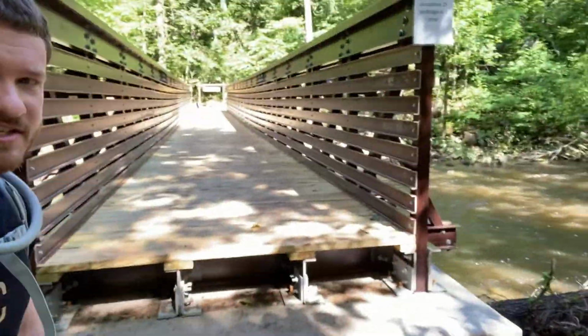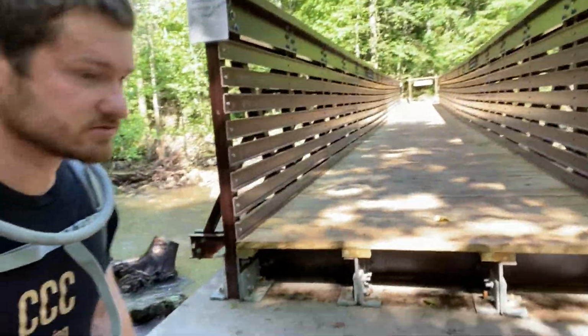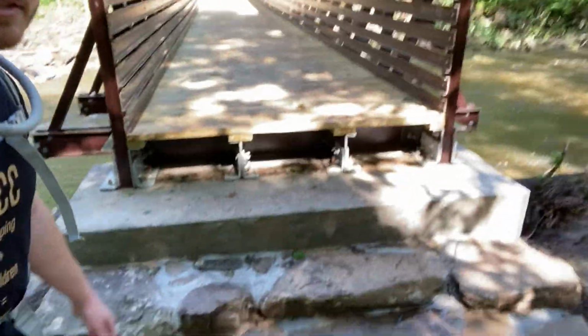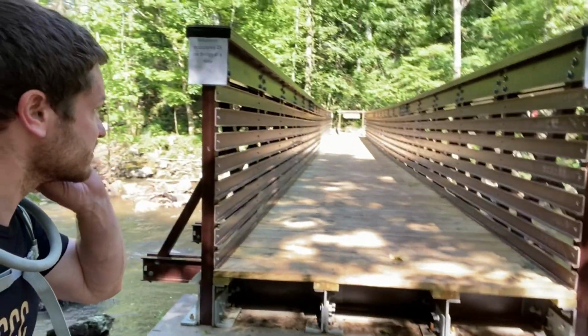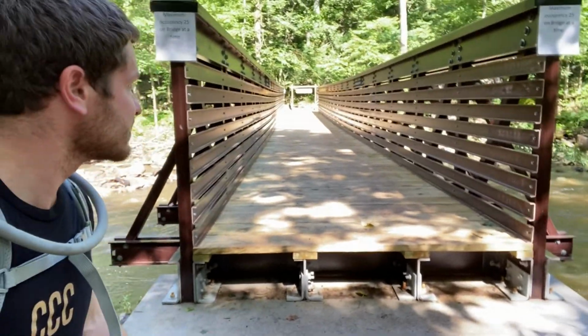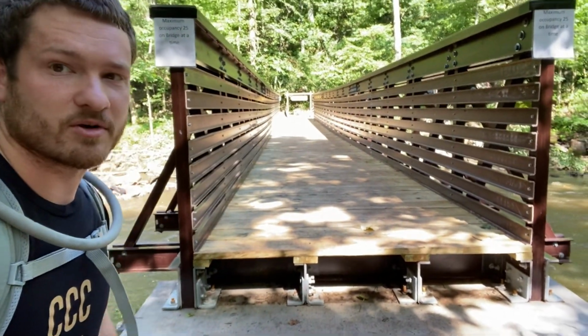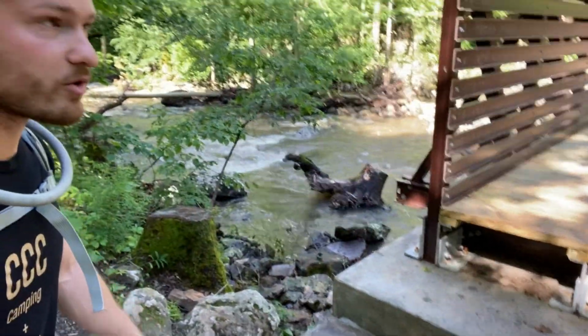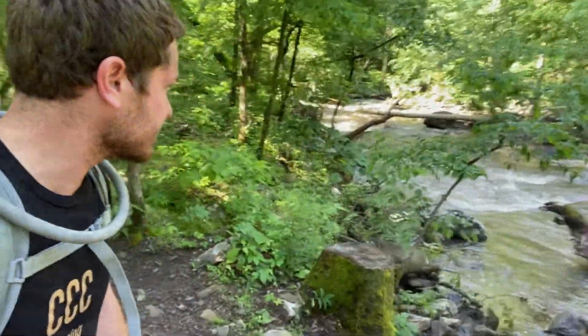We made it down the steps to this brand new bridge. They just built this bridge, just got it done. Trail just reopened in the last couple of weeks, so it's new for us to see this bridge versus the old bridge. But from here it's pretty flat, and we'll just work our way on over to the waterfall. Creek is rolling, got quite a bit of water. I've seen it higher, but it's rolling pretty good today.